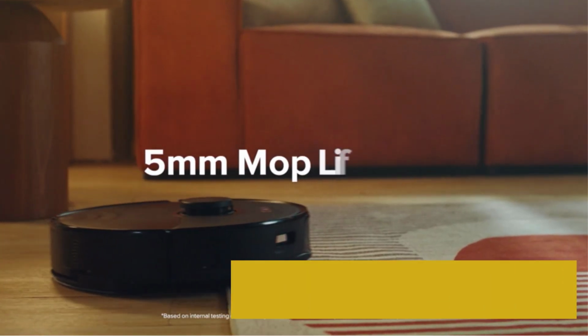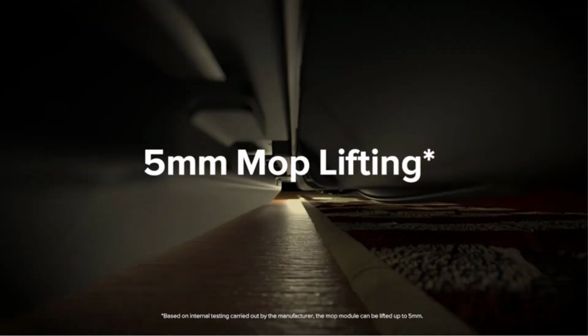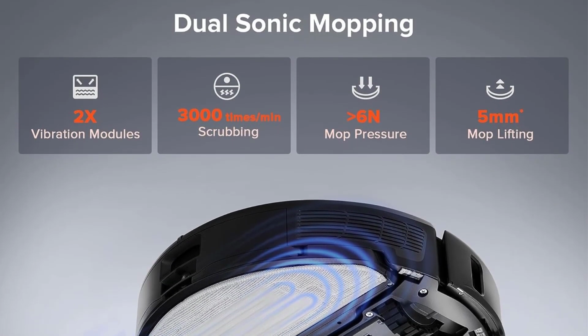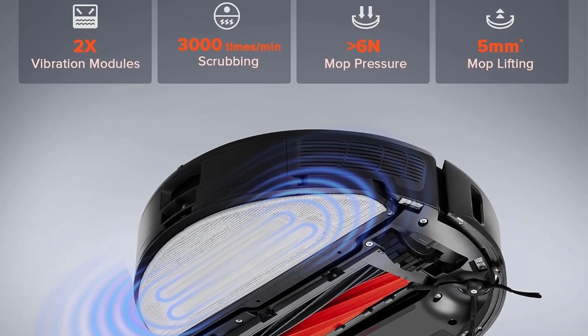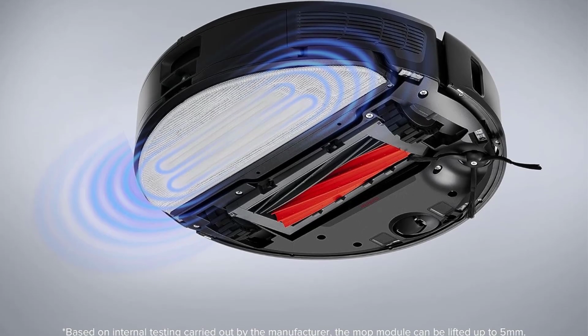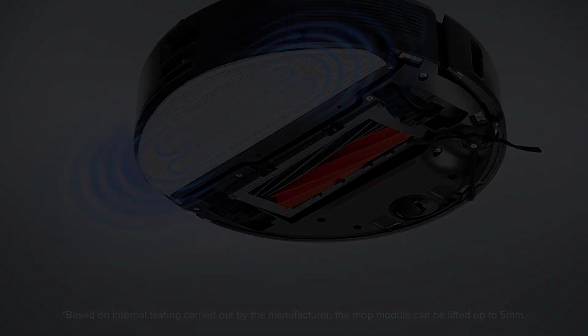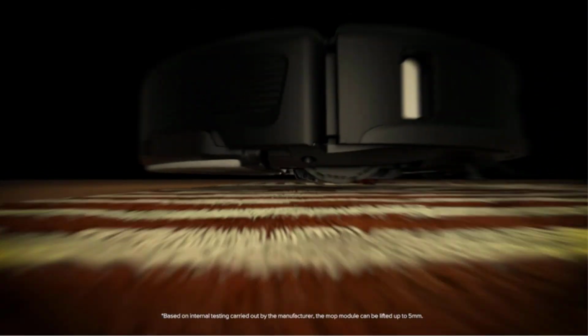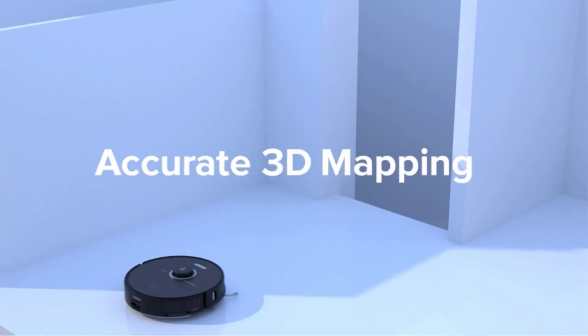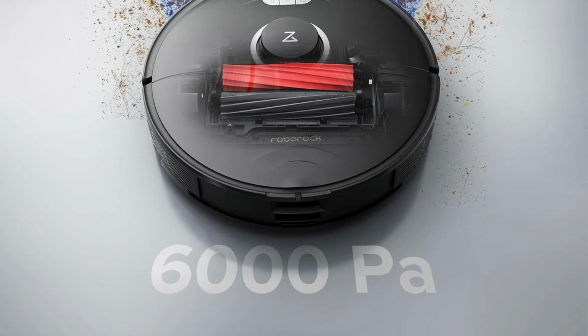Another highlight of the S8 Pro Ultra is how infrequently you need to clear the dustbin. Cadence will vary based on each individual home's cleaning habits, but the brand touts 7 weeks for the dustbin, which is absolutely consistent with our experience. We confess, we went even longer, but we don't recommend doing that regularly. As far as potential downsides, we did run into a few small hiccups with connecting the vacuum to our Wi-Fi.